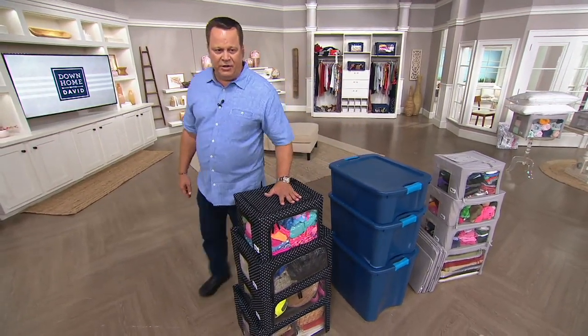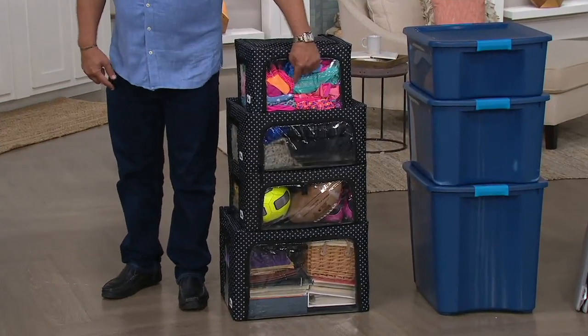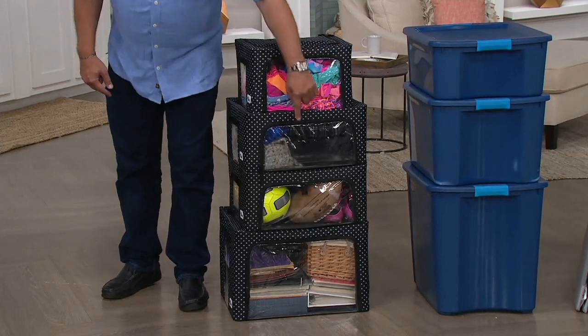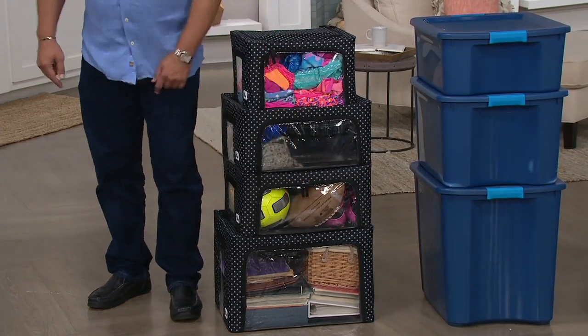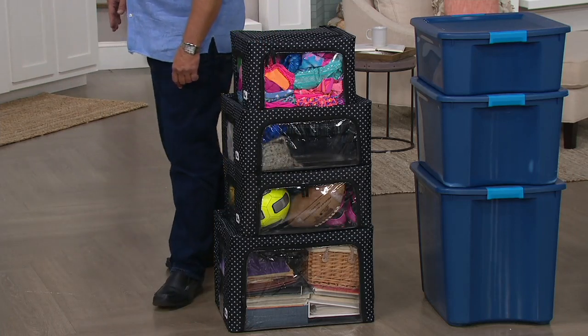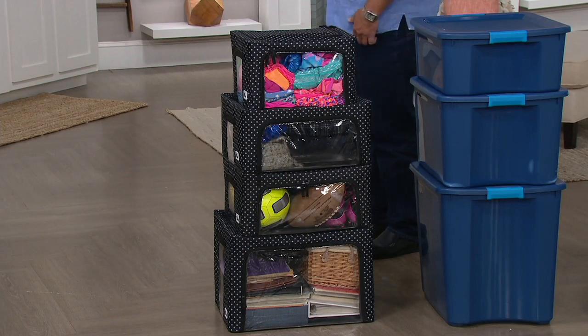Here's our today's special value. Look through the window, it's clear. So now I can find the sweater or the towel I need. I'm gonna go in here and pick up the sports equipment that I need. I'm gonna see right through the bottom and say, there's that photo album that's got all the pictures that I was wanting to scan and put on Facebook and Instagram.